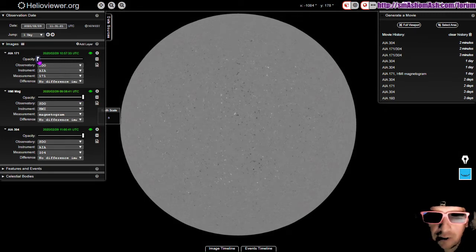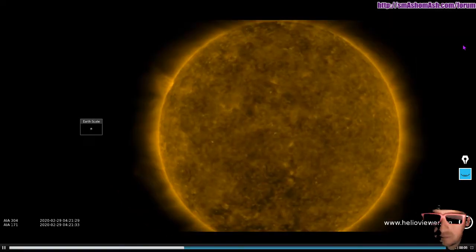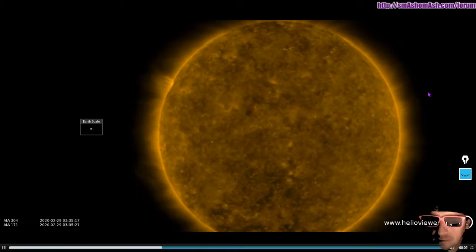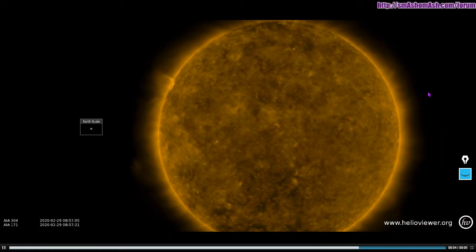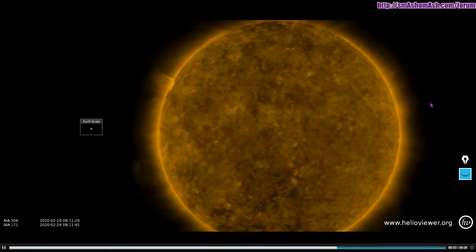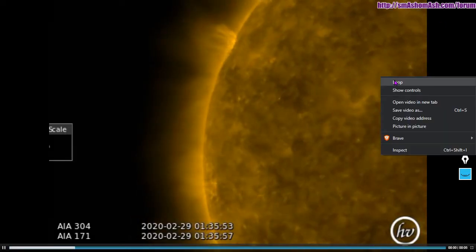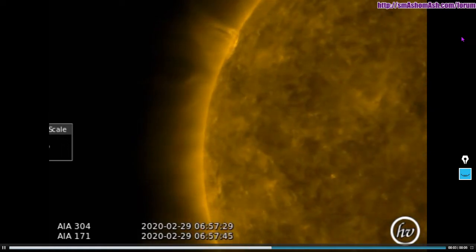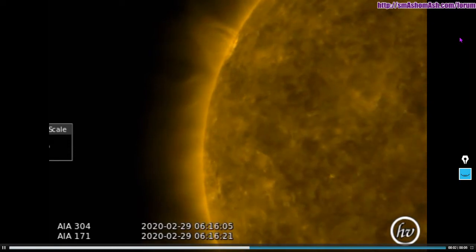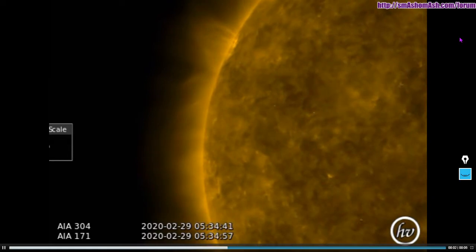And let's look at some custom movies from today's activity. Here's the nearly full view at 171 angstroms. Here's me vanishing. Here's a more close-up view of the activity rising in the east. We'll let that play through a second time for you, so you don't have to access too much YouTube junkware controls. How about a third time?